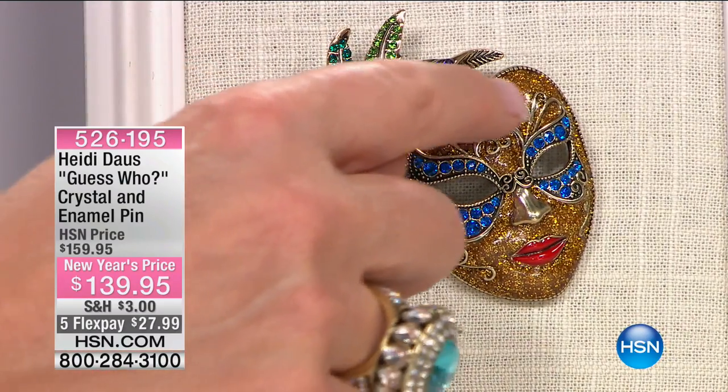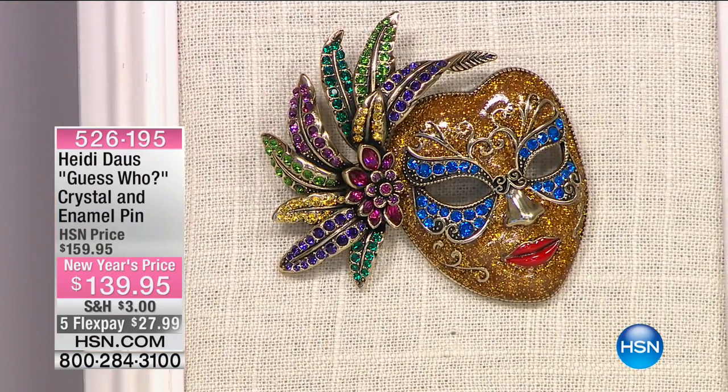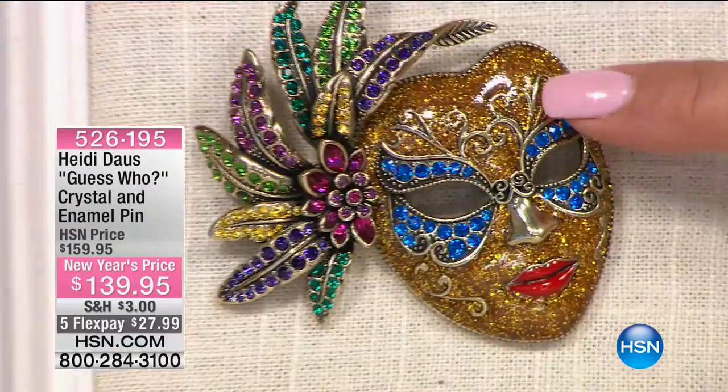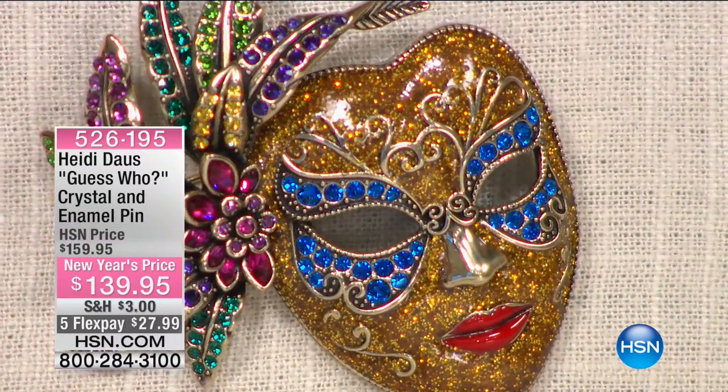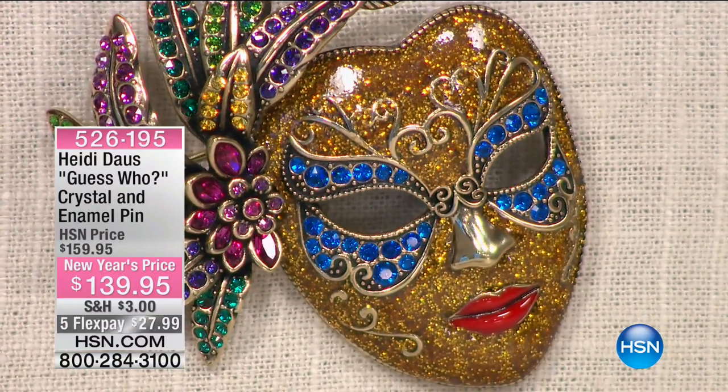Look at this wonderful, wonderful enameling. What is that enameling? That's like a gold fleck enameling. Can you come in here? Really close. That's so neat. Isn't that really awesome? Oh my gosh, that's so cool. It really looks like gold flecks are in there.